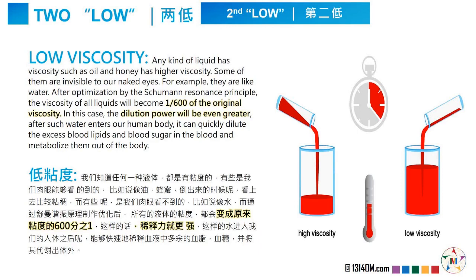The second low we will be sharing is low viscosity. Viscosity refers to the rate of flow of the liquid. The lower the rate of flow of the liquid, the higher the viscosity. Vice versa, the higher the rate of flow of the liquid, the lower the viscosity of the liquid. An example of high viscosity liquids would be liquids such as oil and honey.